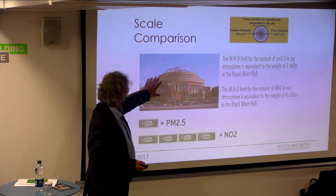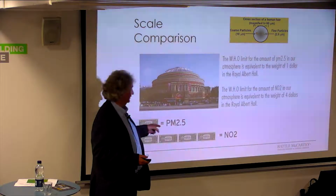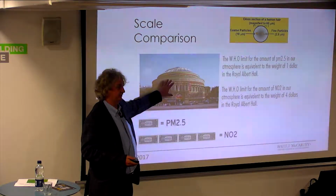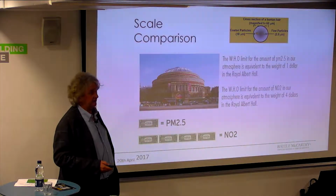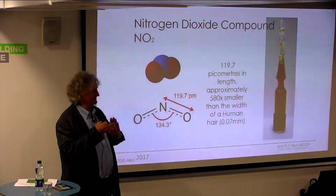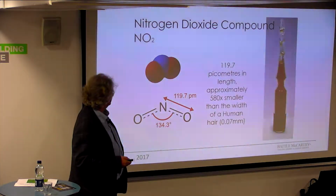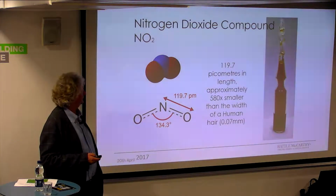If we went into the Royal Albert Hall and asked how much pollution can I have, the weight of PM 2.5s is the weight of a $1 US note. That's it. If you put that amount of PM 2.5s in there, now you're hitting the 40. And the nitrogen dioxide, it's $4 US notes. Nitrogen dioxide is very, very small. On a hair, you've got 600 of them. If you concentrate it, it's brown, and that similarly affects human beings by breathing it.